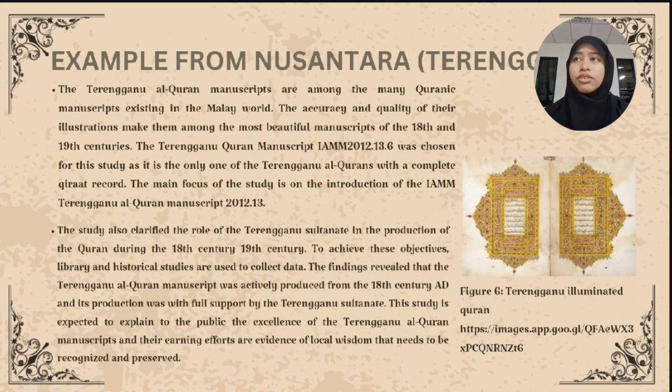Example from Nusantara, Terengganu. The Terengganu Al-Quran manuscripts are among the many Quranic manuscripts existing in the Malay world. The accuracy and quality of their illustration make them among the most beautiful manuscripts of the 18th and 19th century. The Terengganu Quran manuscript was chosen for this study as it is the only Terengganu Al-Quran with a complete correct record. The study also clarified the role of the Terengganu Sultanate in the production of the Quran during the 18th century and 19th century.